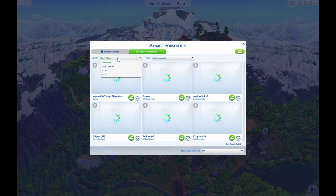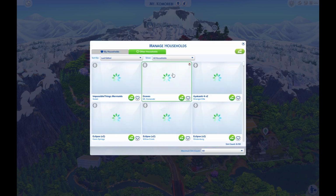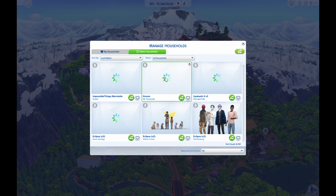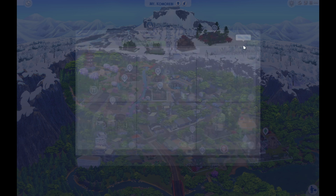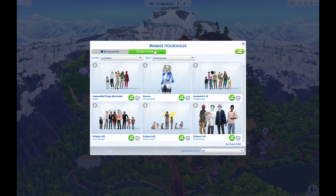Let's see. No last edited. Oh, here we go. Yeah, she supposedly lives here. Where? Didn't we just look? That's a rental. Where? What am I? She lives in Mount Komorebi. That's where we live.